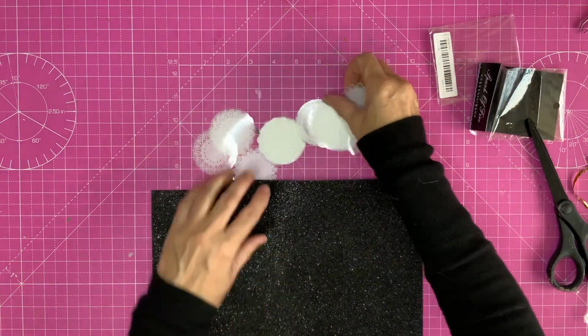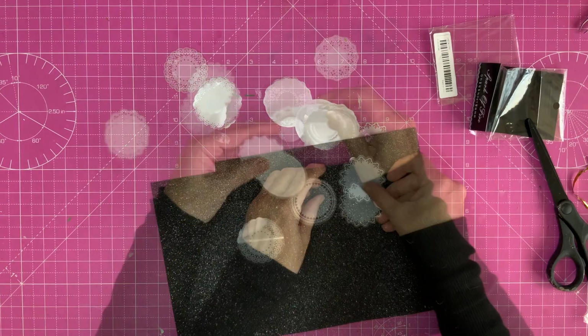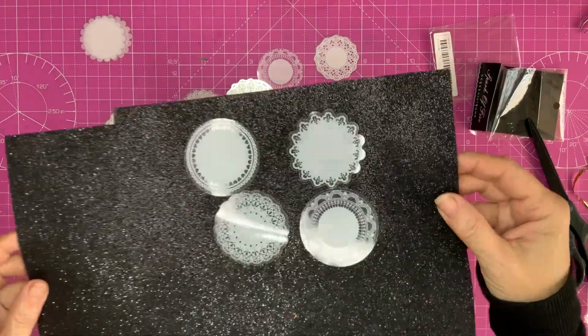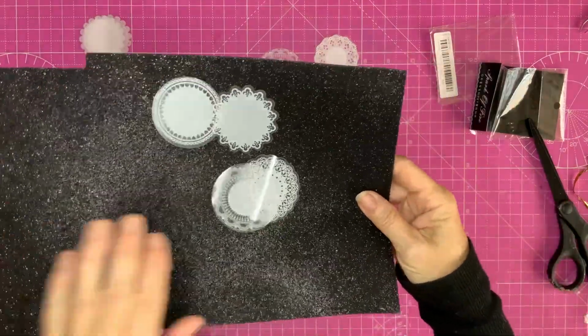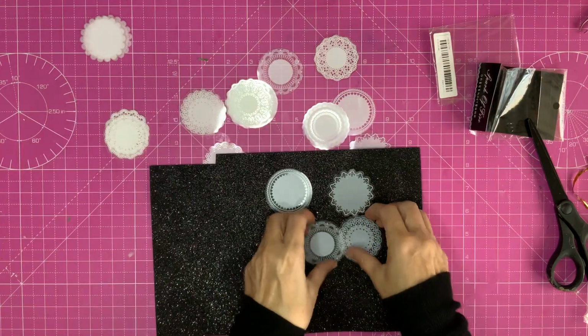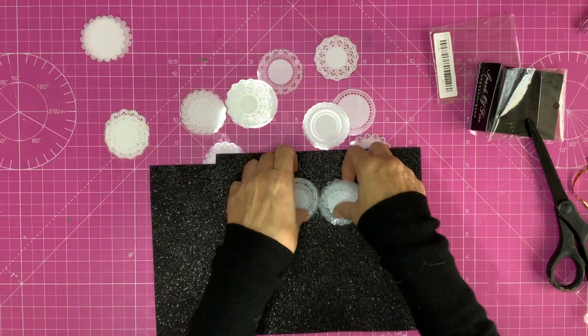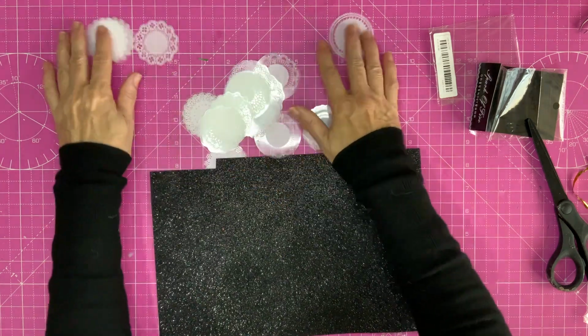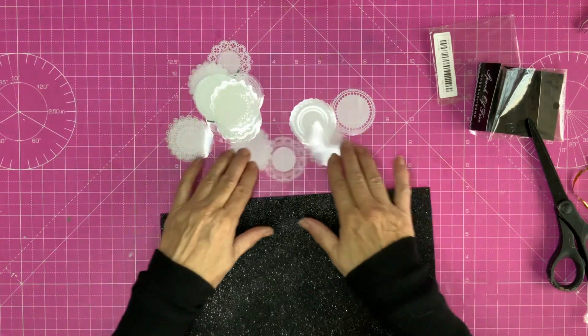I'll use this piece of glitter foam just to give you a little example of what they're like. Oh, they're very slippery and my light is shining on them, but they're lovely. It's so pretty. And they're not only good for crafting, they're also good for journaling, because I know many of you watching love to journal too, and I love to journal.